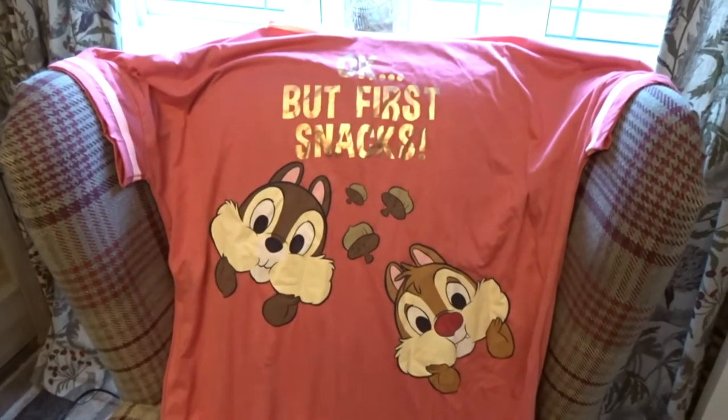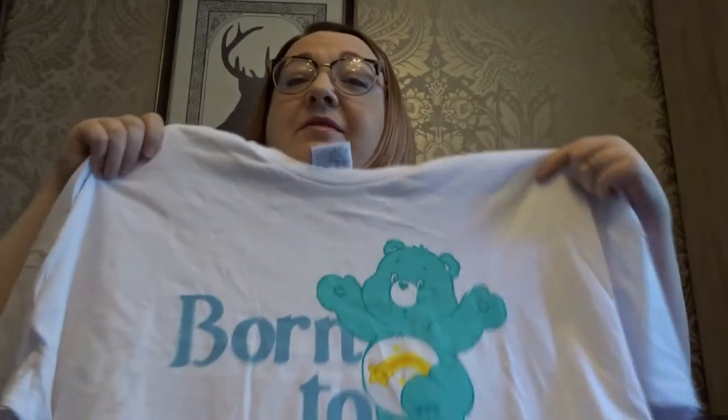Again, 2XL, brilliant. I never even noticed these in the shop, but oh, the cute little Chip and Dale tag there. And again, this one was £8. So that's it for the clothing that I got in Primark. But I did pick up one more thing, and it isn't technically Disney, so I just want to add that in there. But I had to have it.